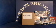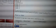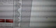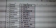Up next, we're going to do the 4-box football break. 32 names, so one team per spot. We'll randomize it 5 times. Here's number 1, 2, 3, 4, and 5. We'll copy the results and paste it against the list of teams in alphabetical order. Here's the roster for the 4-box football break.